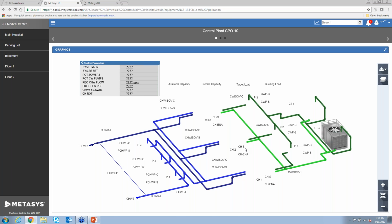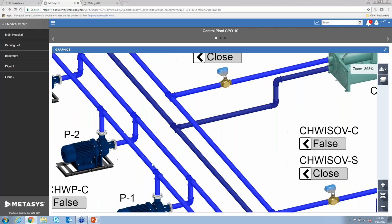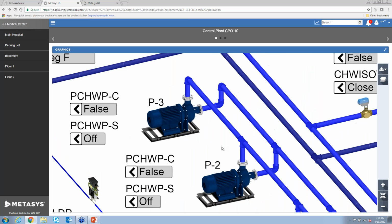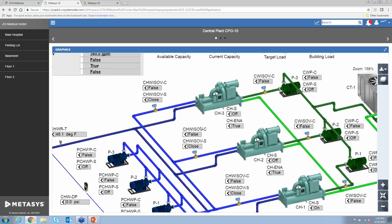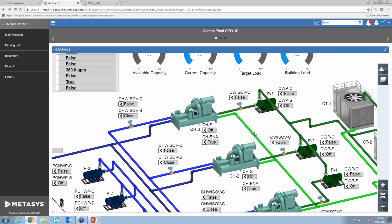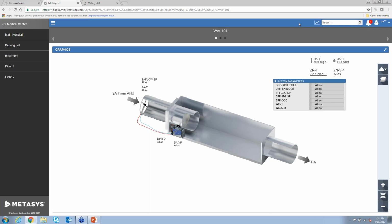Go back. And the level of detail on all the different components that we put into the new graphics capability. We do have terminal unit graphics, so if I navigate to a VAV box, for instance, this VAV box is an example of one of our terminal units.